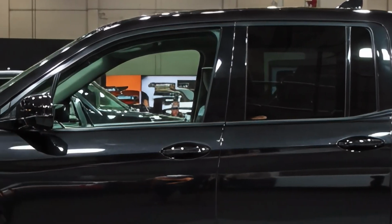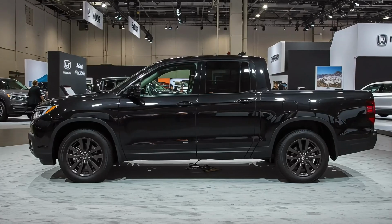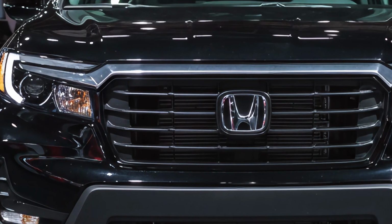Under the hood, the 2025 Ridgeline is powered by Honda's proven 3.5-liter V6 engine, delivering around 280 horsepower and 262 pound-feet of torque, mated to a smooth 10-speed automatic transmission.